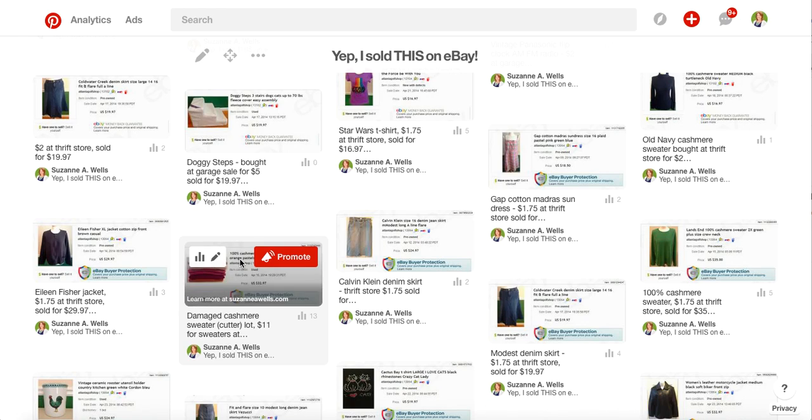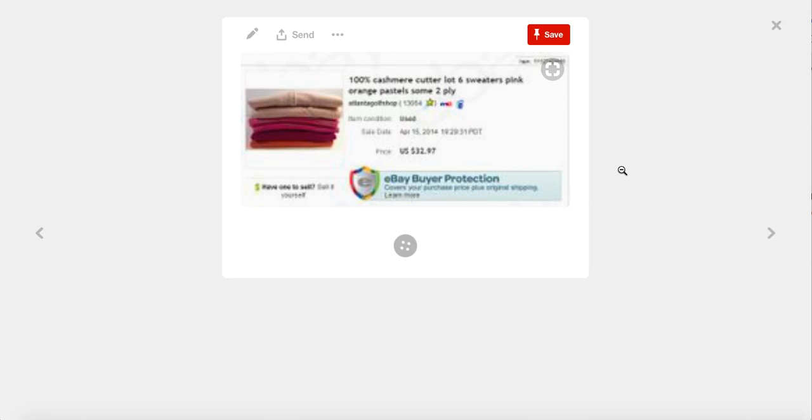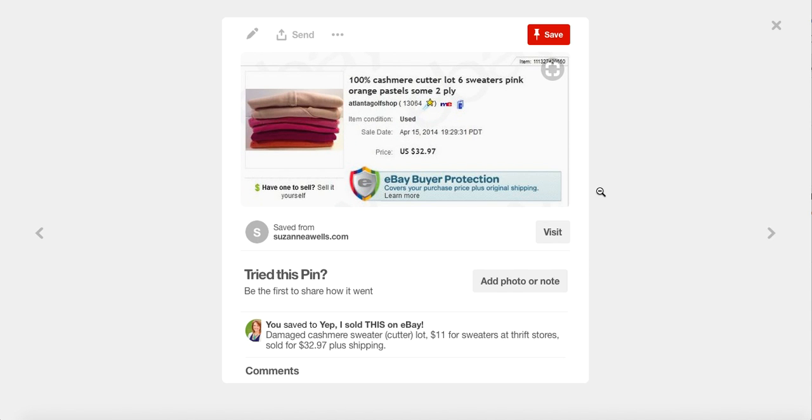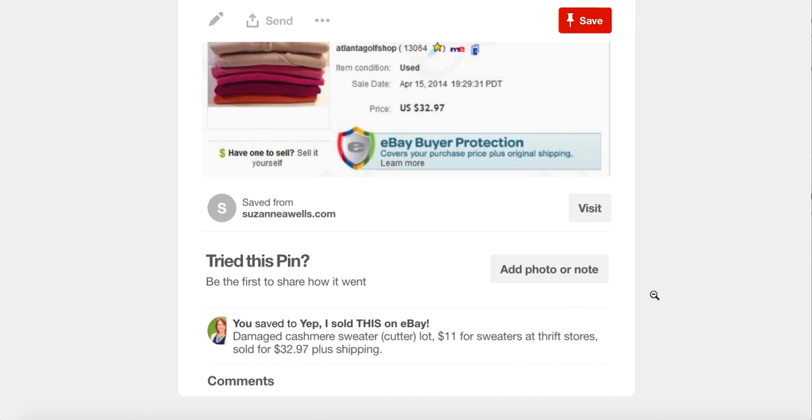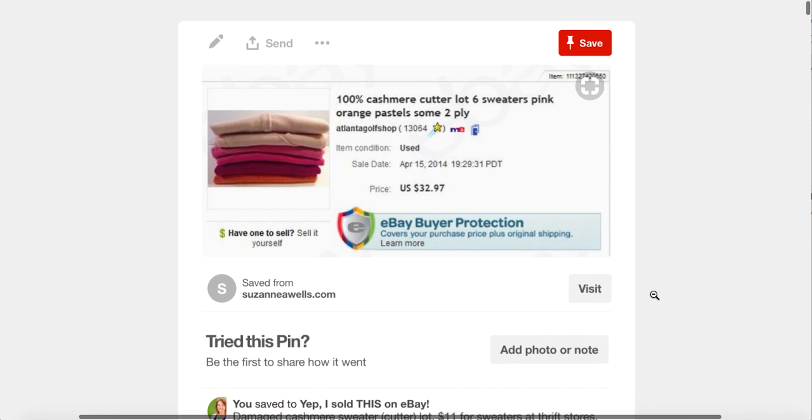And speaking of cashmere cutter lots, here is one that I sold. This lot was all pink, and it had an orange one in there too. And let me see if I can enlarge this a little. This cost me $11 for the sweaters in this lot, and they sold for $32.97 plus shipping.